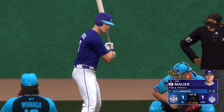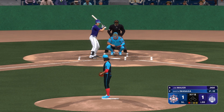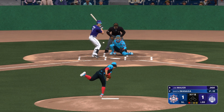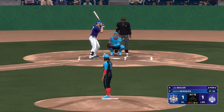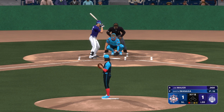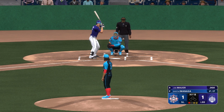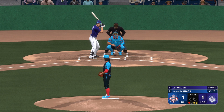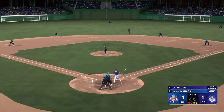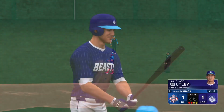So up next, Joe Mauer. Swings through that one. 0-1. Gonna really need to hang in there with that front side against this left-handed breaking ball. Next offering is in for a strike. 0-2. This one popped up. Pulls it down, and there's two gone.